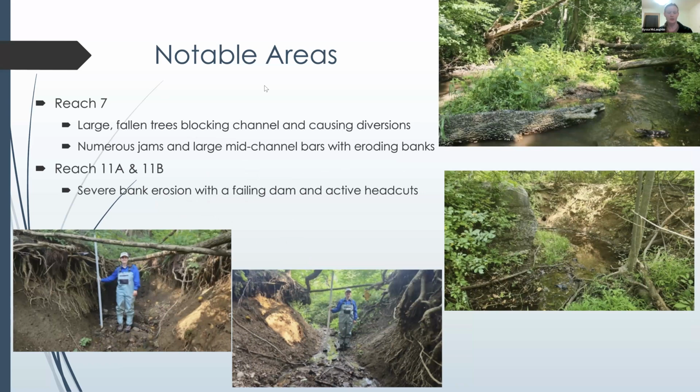And then Reach 11A and 11B. These showed severe bank erosion with a failing dam as well as active head cuts. So both the pictures on the bottom left are the same head cut. One's just looking upstream, and then the other one's looking downstream. So you can just see how severe that head cut is. It was almost 5 foot. And then it's pretty wide as well, and just rooting underneath all those trees that aren't providing any support. So we did provide a lot of information about that in a summary, just exactly where it's located and so on.